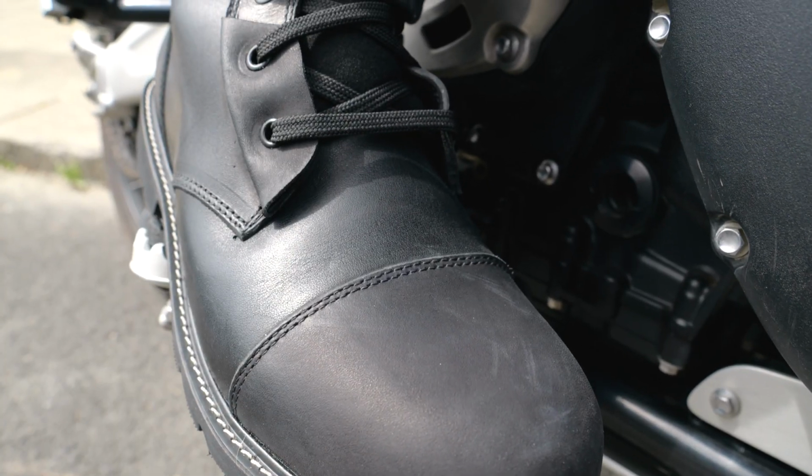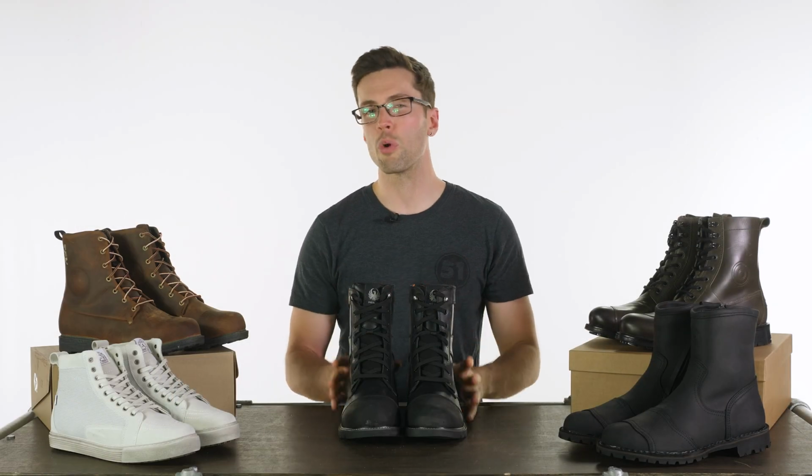These are a real solid, hard-wearing, competitively priced pair of boots. Definitely worth your attention. Let's move on.